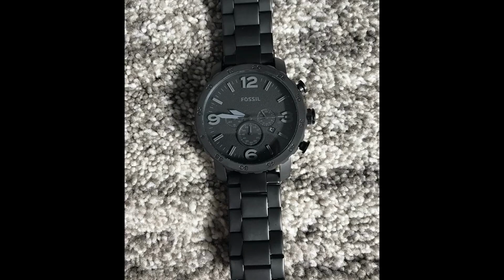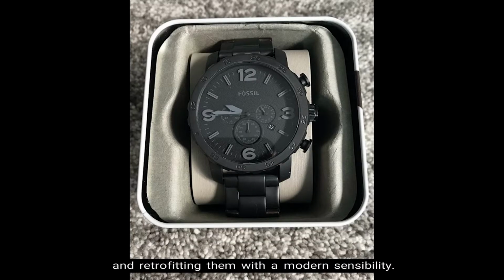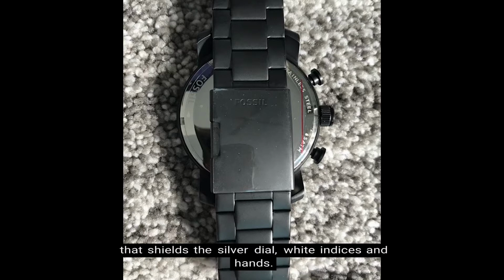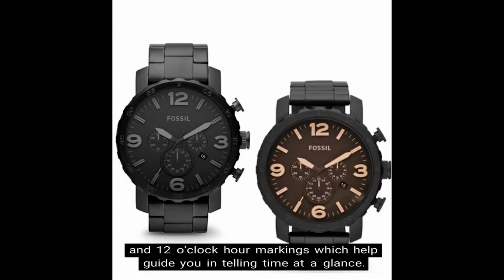Number 7, Fossil Nate Chronograph Stainless Steel. Fossil is known for taking apart the main design elements of retro watches and retrofitting them with a modern sensibility. The Nate chronograph is a stainless steel watch that has a mineral crystal dial window that shields the silver dial, white indices, and hands. It has a big face with large Arabic numerals at the 3 o'clock, 6 o'clock, 9 o'clock, and 12 o'clock hour markings, which help guide you in telling time at a glance.